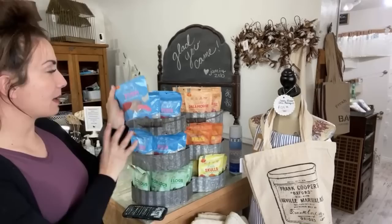If you're into gummy candy, they got really good gummy candy. It's all well made. Like, no high fructose corn syrup. Some of them are vegan. They're all gluten-free.